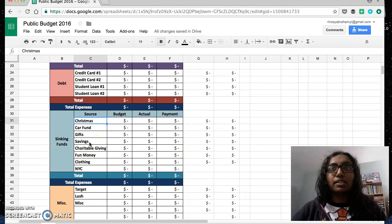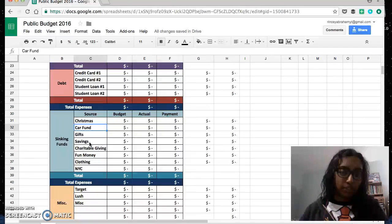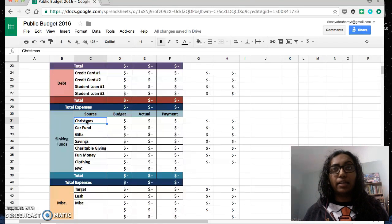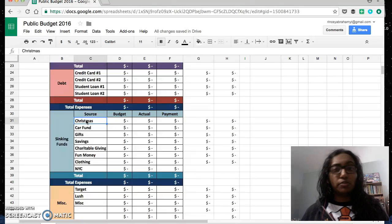Sinking funds is just a fancy way of saying savings accounts, but these are savings accounts with a specific purpose. So an example of a sinking fund that I've had is a Christmas sinking fund. Every month I would set aside around $25, so that when November and December rolled around, I had a good $200 to $300 put away for Christmas that I could use to spend on people's presents.